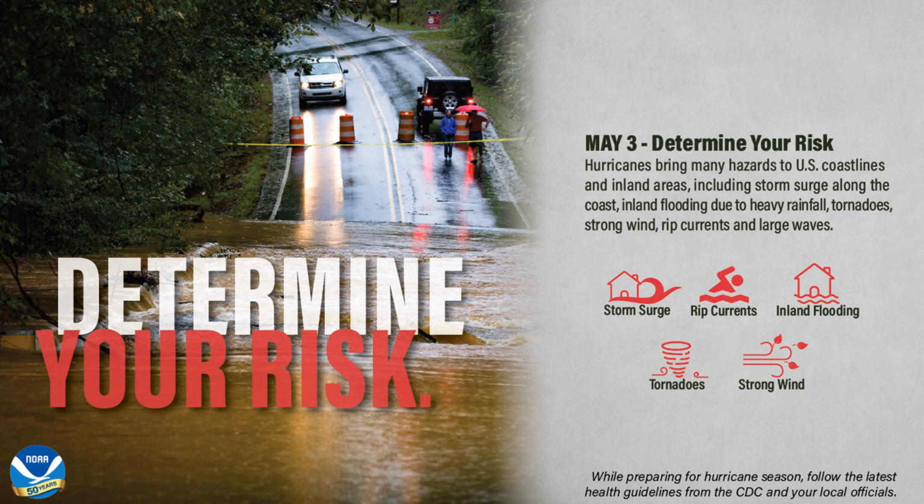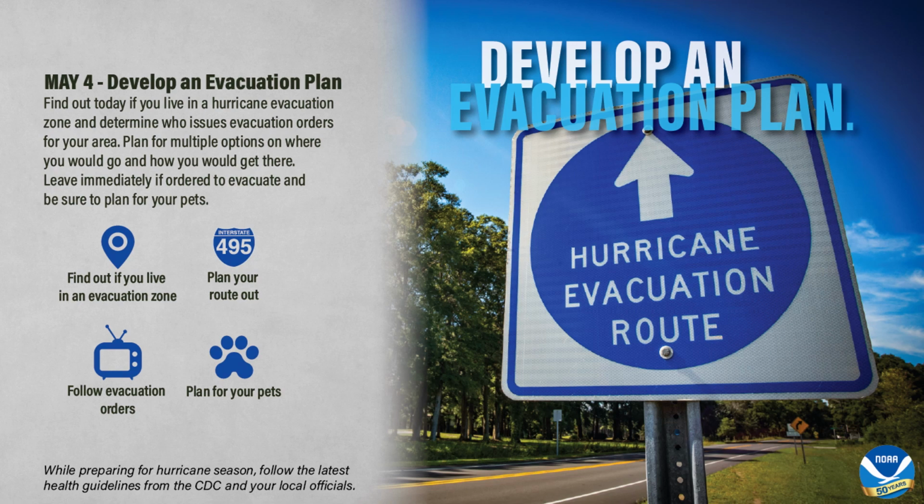If you live by the coast, storm surge and rip currents are an issue. If you live by any body of water, there's the issue of inland flooding, and anywhere you go inland there's the possibility of tornadoes and strong wind gusts with a hurricane as well. Another thing to do is develop an evacuation plan.